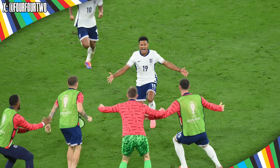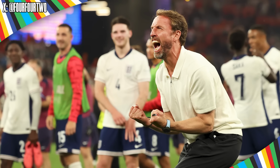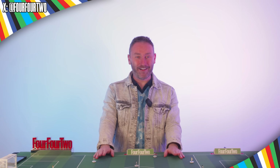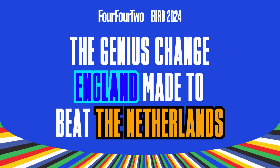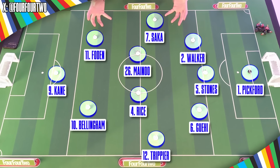England are in the final of Euro 2024. It's coming home, innit? Alright, okay, so that's a ridiculous assertion to make at this point. They've still got to go and play Spain, who've been the best team in the tournament, and that would make them massive underdogs going into that.